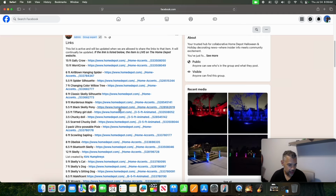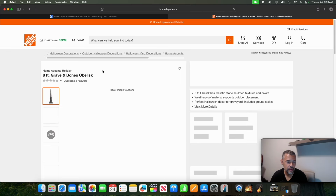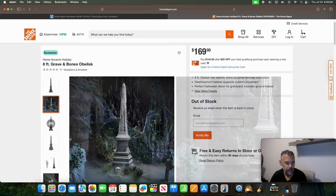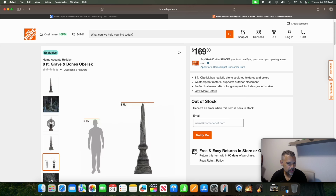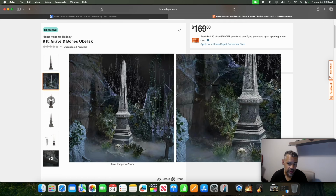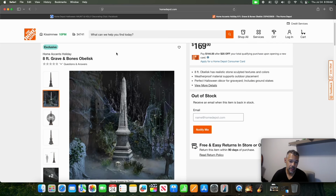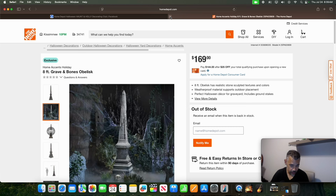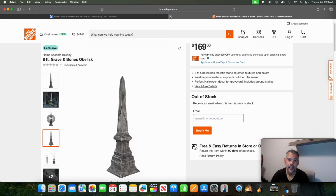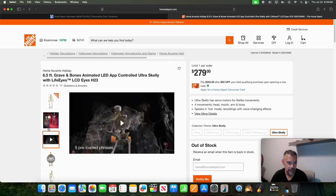179 for that guy. All right, so next we have the obelisk. Yeah, this is like a tombstone. This looks new. No, this looks like the old one. 170. Or is this one new? There's no feedback on it, so yeah, I think this is a newer one. That looks cool. 8 feet tall. Yeah, that's a tall one. But for 170, it's kind of high, but it is cool looking. Yeah, I like it.